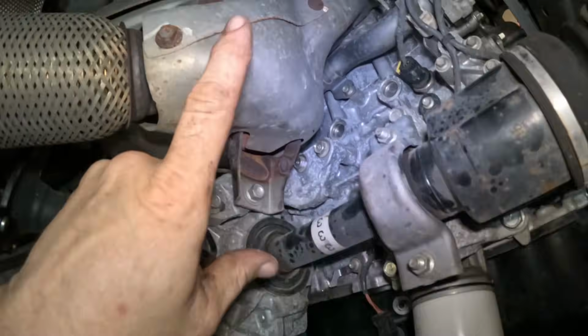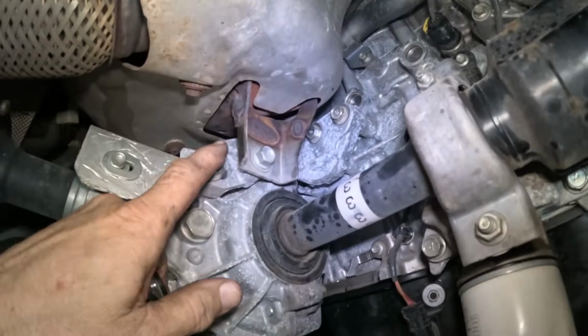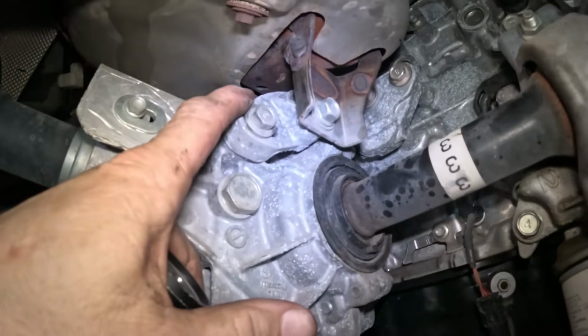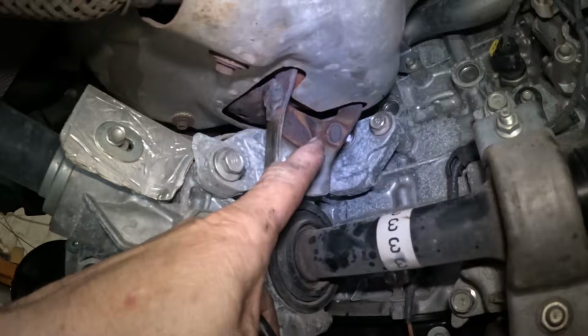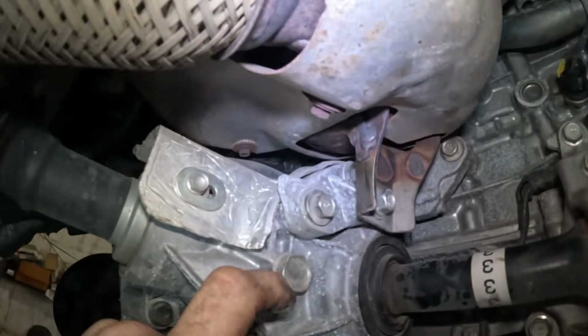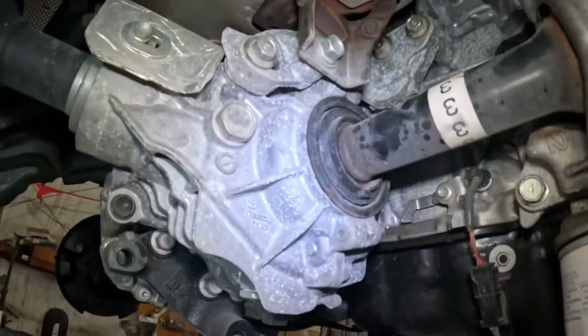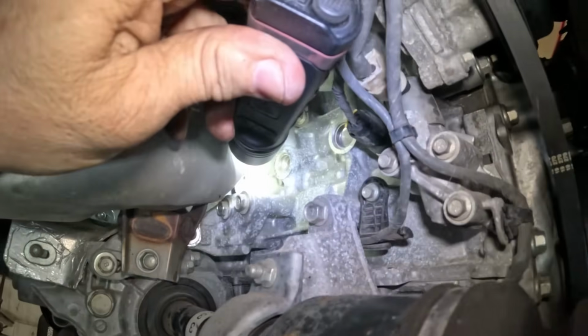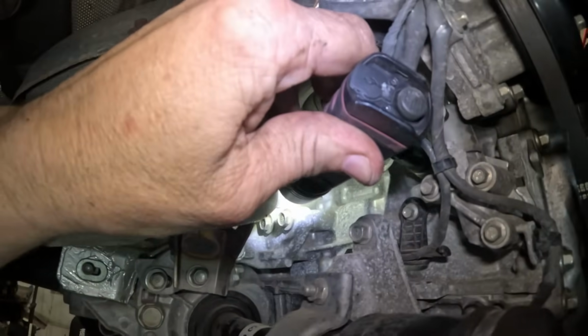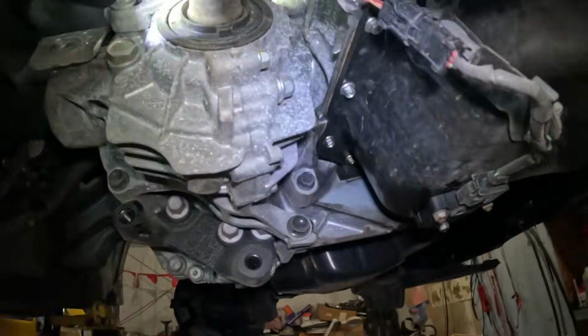And it doesn't say anything about taking the catalytic converter out, but we've got the catalytic converter hooked to a bracket, hooked to the power transfer unit, which is also hooked to the engine here. There's one bolt way back in there, and it's up in here this way. I don't think you can see it. Yeah, I can kind of see it up in there.